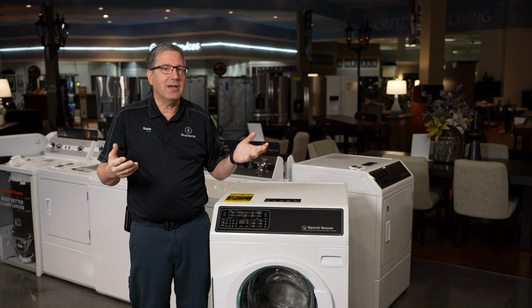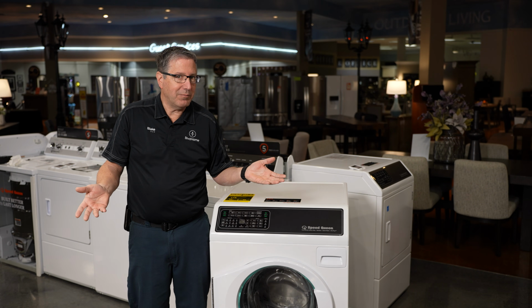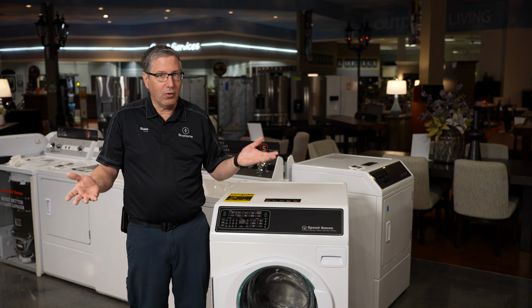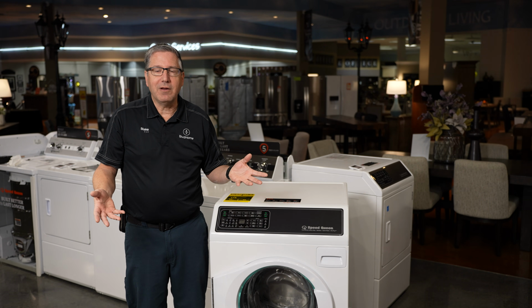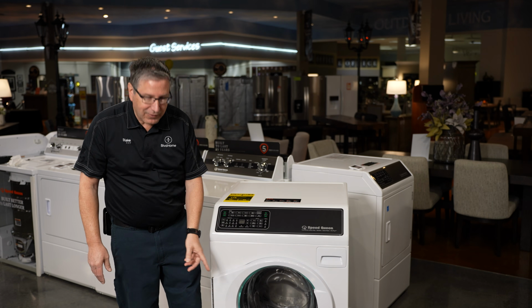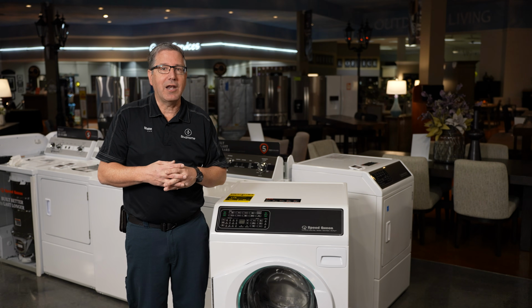Consumer Reports rates it an 84. I would probably say it's that or better in my opinion, because I never see these machines, and we've sold quite a few of them. The only time we usually go out there is because somebody forgets to remove the shipping, a metal piece that basically sits underneath the front of this unit you have to take out. A lot of people forget to do that because they're so excited about using it.